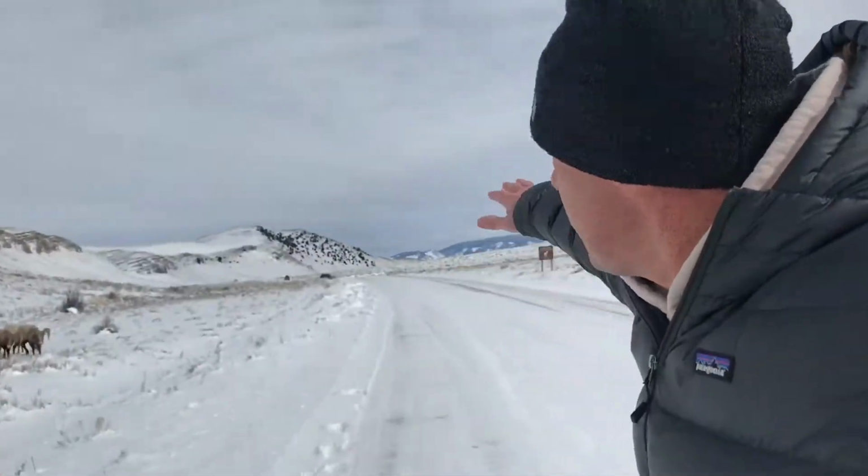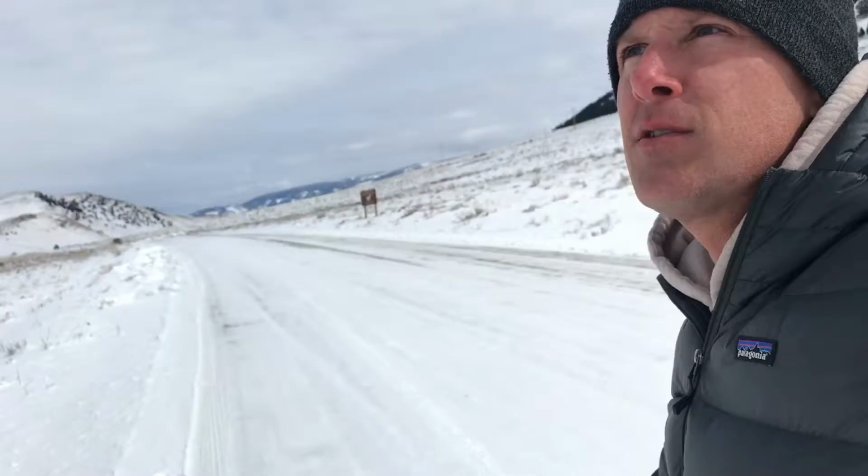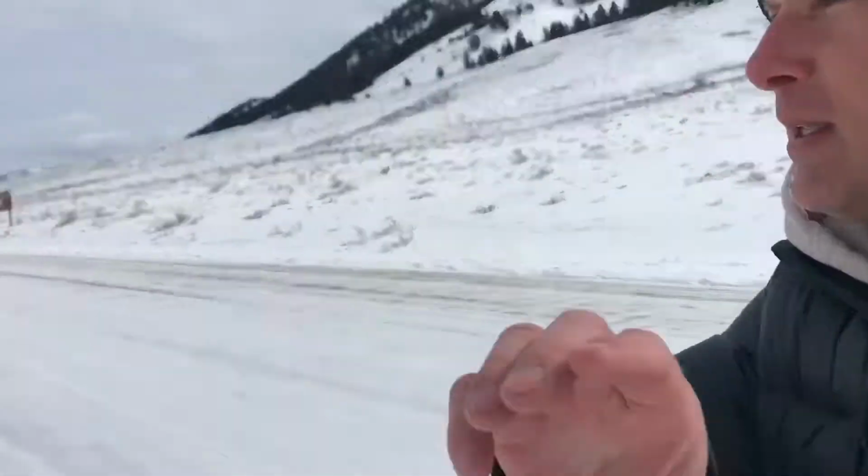So these sheep pull down out of the mountains, and they'll be all along this road in the winter. It's kind of cool to be here this close to them. And we're not supposed to bother them, so I don't know. I don't want to get too close. And normally I wouldn't walk up to them like this, but since we're doing a field trip.